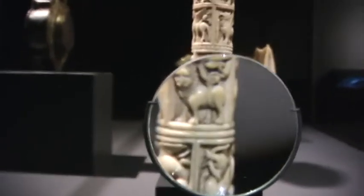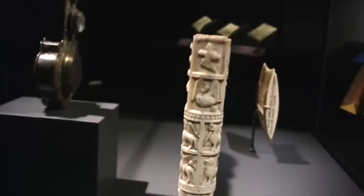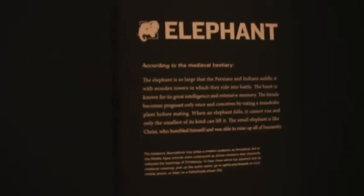Game pieces of animals from Germany, made of ivory, late 1200s. This is a very small section of a staff with birds and land animals, England. Elephants. Draft pieces of animals.